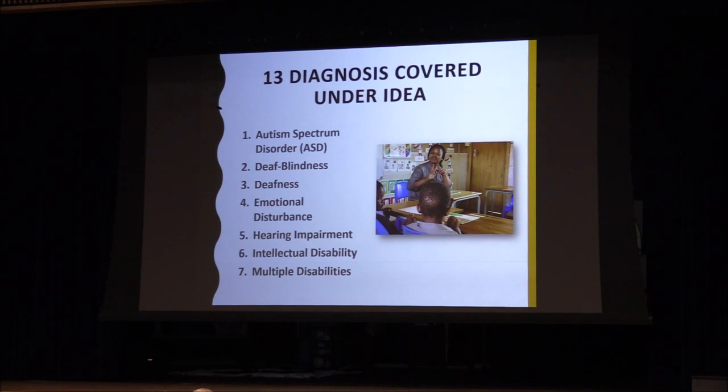These are the different characteristics or categories under the diagnosis. Autism, deaf-blindness, deafness, emotional disturbance, hearing impaired, intellectually impaired, and then multiple disabilities. Autism is a wide range of symptoms, skills, impacts, behavior, social skills, speech, repetitive behavior, different strengths or weaknesses. Under deaf-blind, it could be hearing and visual. Emotional disturbance: anxiety, schizophrenia, bipolar, OCD. And with intellectual disability, it could be a lower IQ, poor communication, poor self-care, poor social skills, maybe Down syndrome.